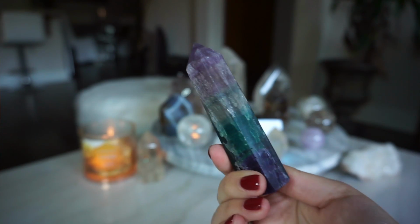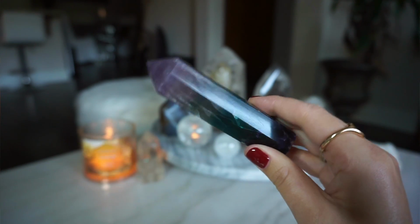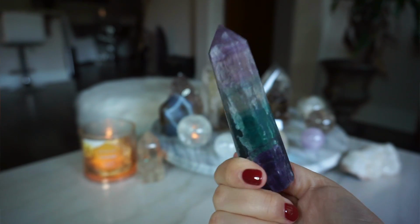This is another fluorite that has more structured striations. As you can see, it goes light purple, light green, dark purple. And this one is very, very mystical as well.